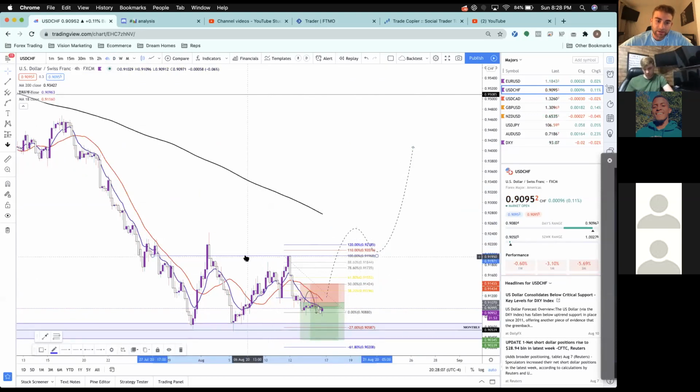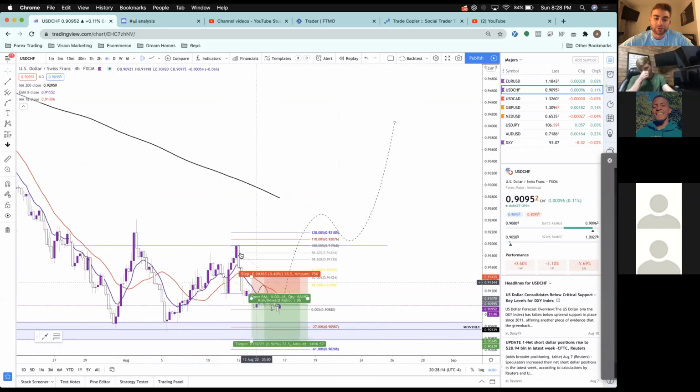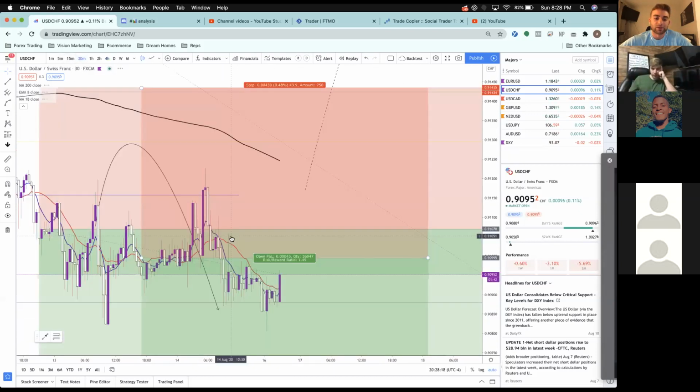I'm just going to drag this across. Boom. Right here, so we would need to break above here. At the moment, we just formed a lower high. We're still in this lower time frame trend all the way down.